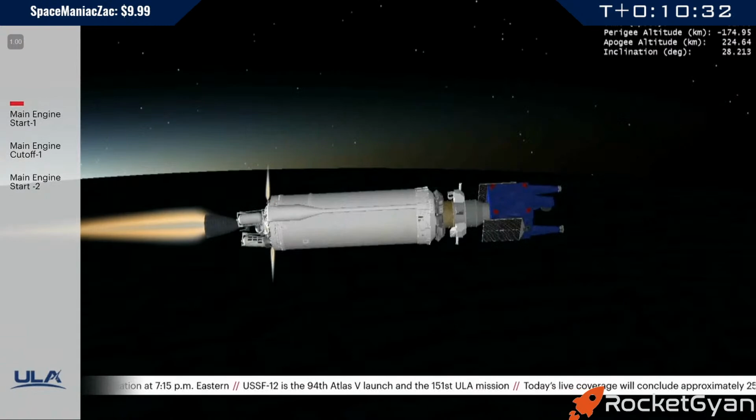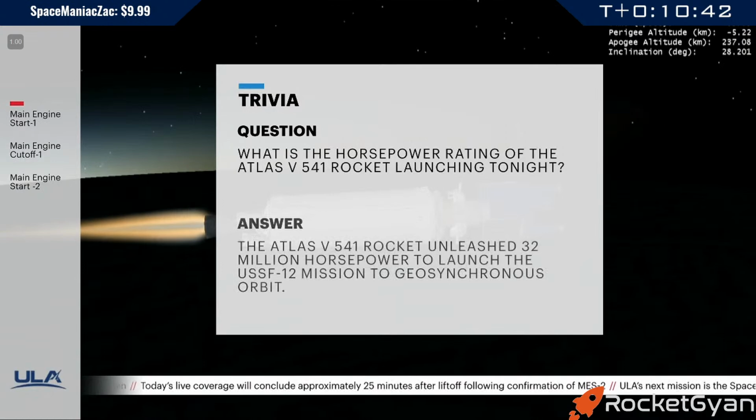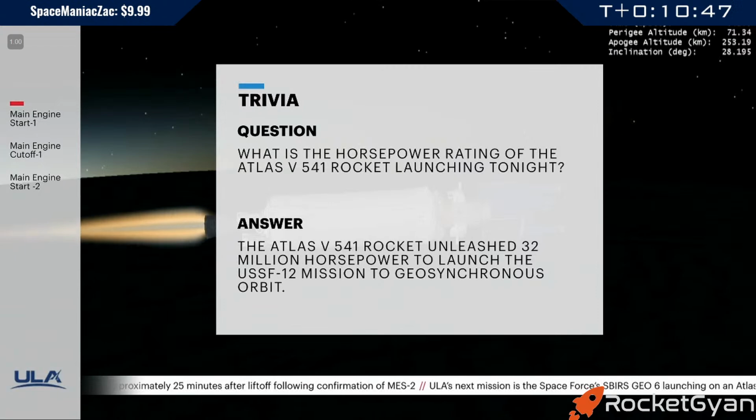And the final question, question number 5. What is the horsepower rating of the Atlas V 541 rocket launching tonight? And the final answer is, the Atlas V 541 rocket unleashed 32 million horsepower to launch the USSF-12 mission to geosynchronous orbit.